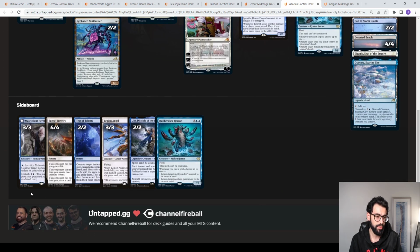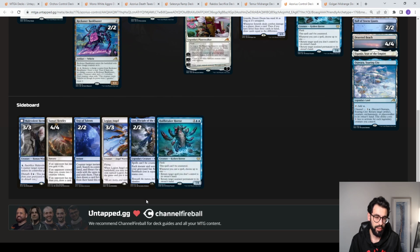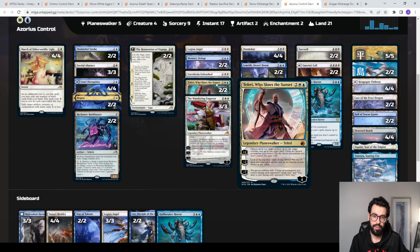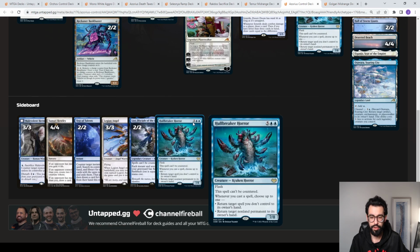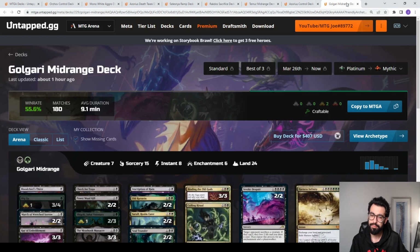And then your sideboard's really anti-control, anti-counterspell, for matchups where they're not really going to take this off the battlefield. Because it has the one of Legion Angel, you can have a Legion Angel package, another Hullbreaker for the control mirrors, and then Sunset Reveille for the aggressively slanted decks.